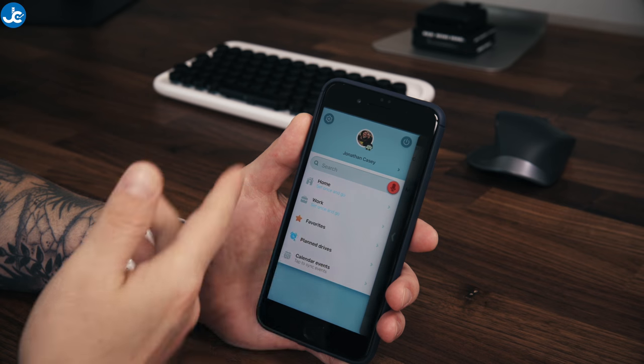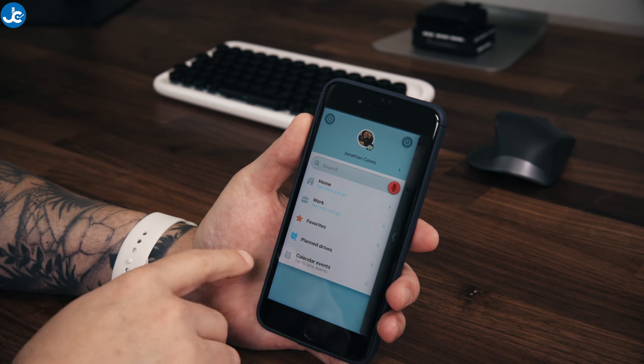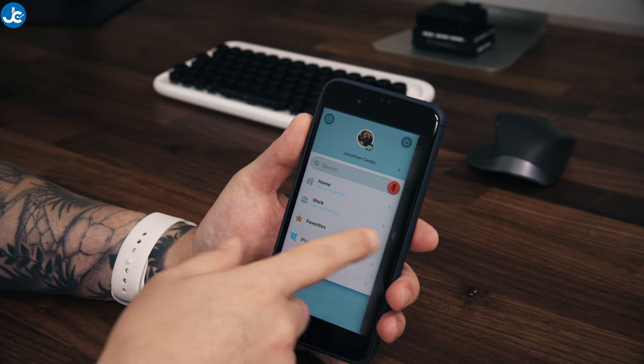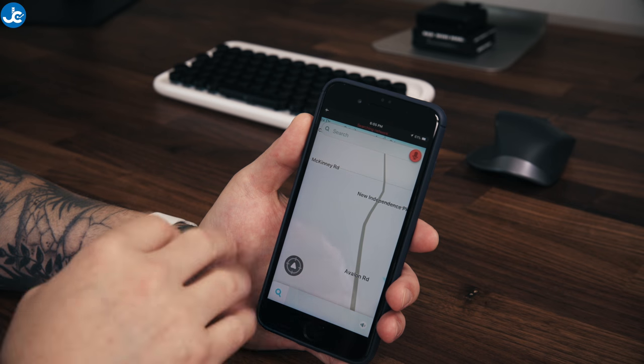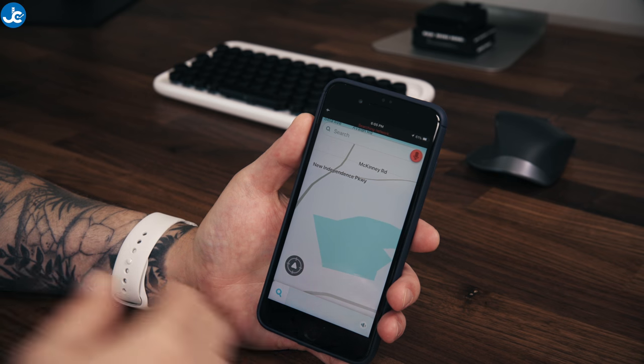If you swipe over, you can input your home or work address, store favorites, plan a drive. You can even log into your calendar and then get events that you have to navigate to. There's a lot more features, but overall, it's just a very user-friendly interface, and I definitely recommend it if you're looking for an alternative to Google Maps or Apple Maps.